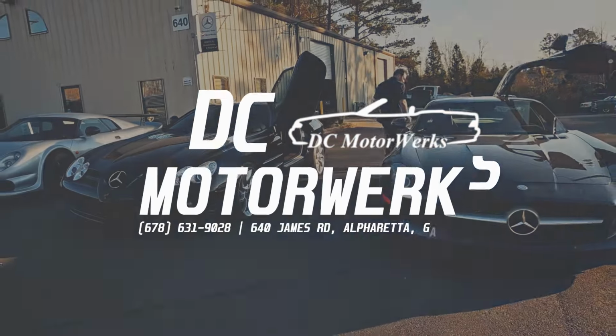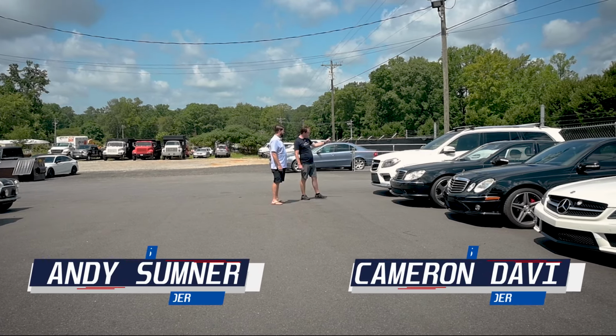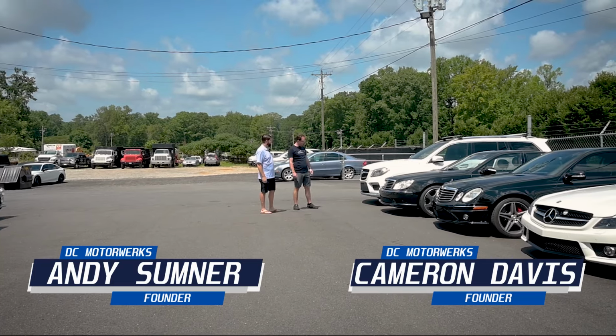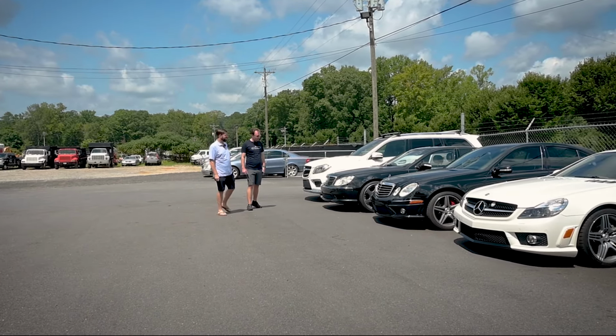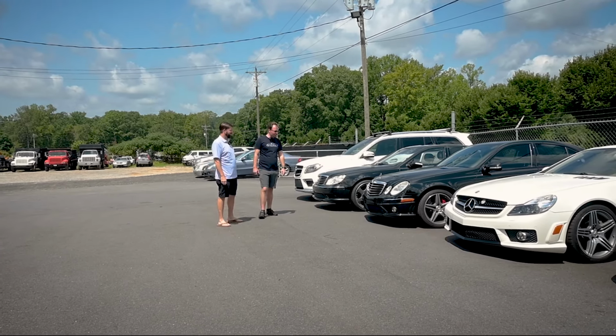Spicy, right? It's been a while since we've been out here, Andy. Let's just take a look and see what we've got to work on. So this needs a full suspension rebuild. The aromatic system's failed. This one, you can see, of course, the ABC is sitting down on its rear end. That needs its intake replaced, as all M156s do.